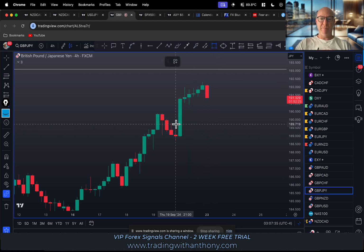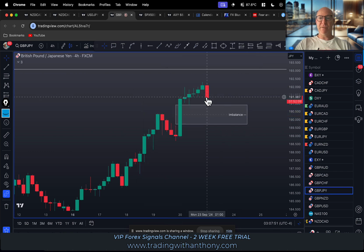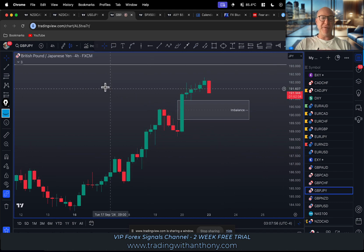We have this imbalance through here, 4-hour time frame, bullish imbalance. It's one-sided trading, bullish. I'll just mark that up, and yeah, we're seeing this move back down into this level here. Now, there's a couple of things with this.